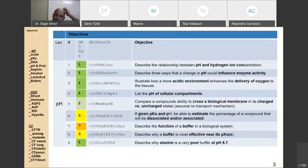And here are my objectives. If you want to see my objectives, like every other faculty member, just look at the objective column, okay? The weird thing that I do is I tell you how many slides have that objective to give you a rank of the importance, and it's heat mapped here. So for example, describe the function of a buffer in a biological system is on 7 slides, okay?